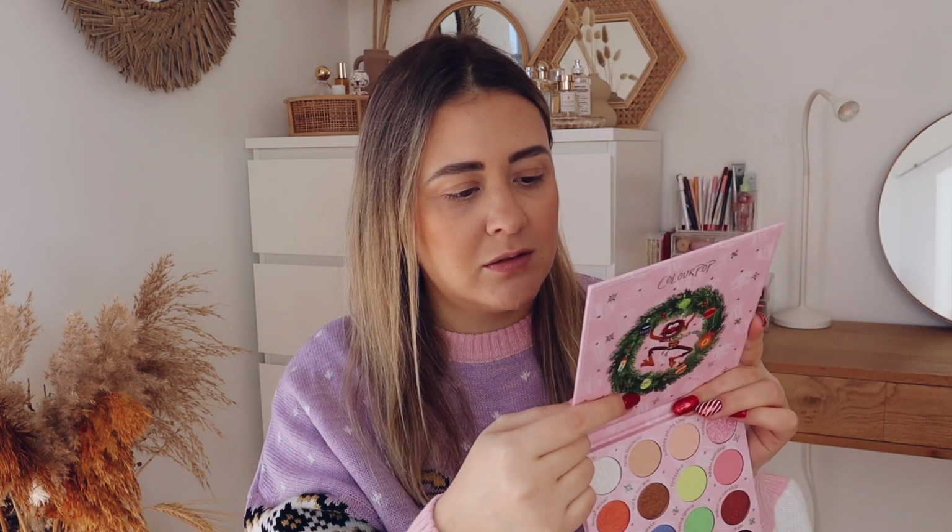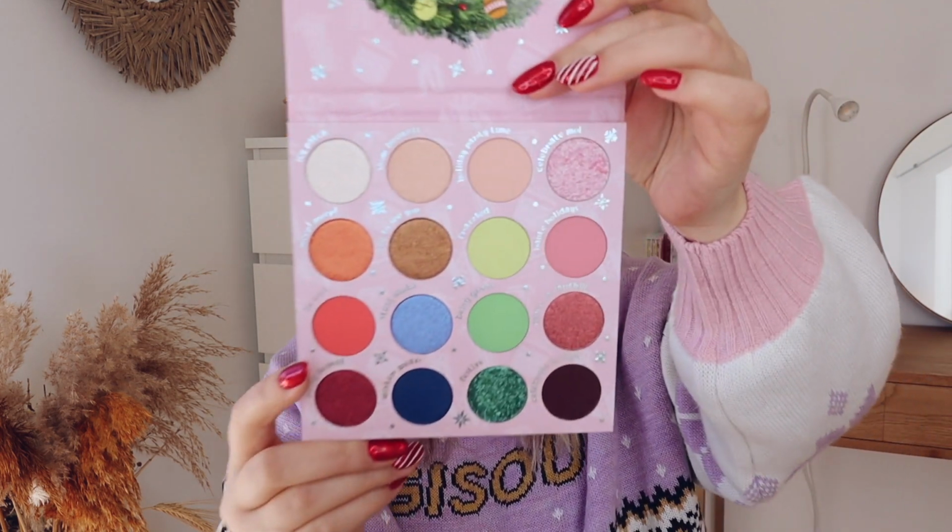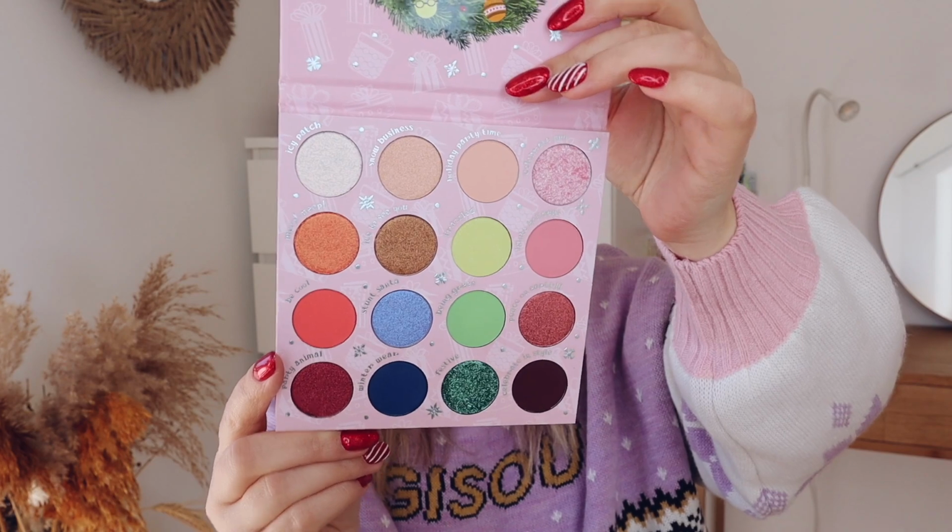Then when you open it up on the inside, this is what the palette looks like. So you have, this is not Kermit. I don't even know his name, honestly. I only know Kermit and Miss Piggy. That's it. But these are the shades on the inside. I'm going to show you guys a little close-up.